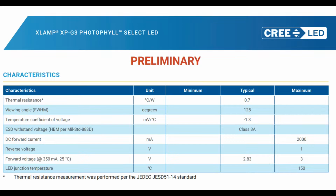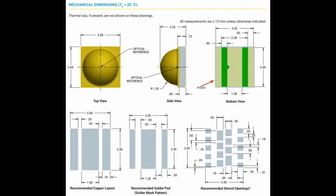It's 2 amps. You're going to want buck converters, and you probably want to have them all in series. So maybe you boost it and have a very high voltage so you can control the current going through a string of LEDs. Because you're going to be pushing 2 amps through them, there's also a very specific footprint for the copper and how you want the paste to be deposited. There's also a lot written about how to design products using these LEDs.